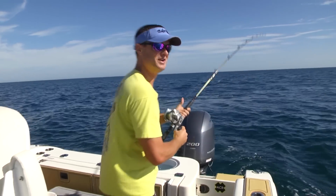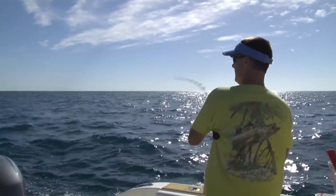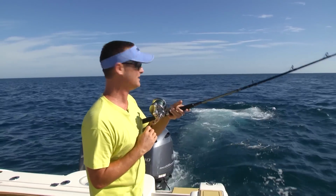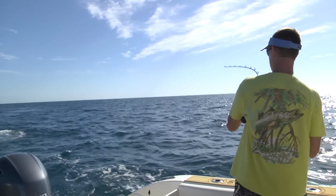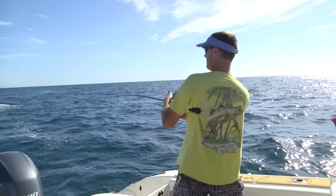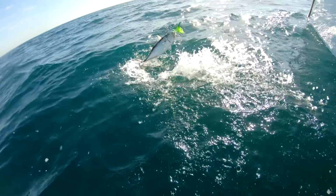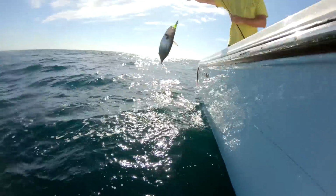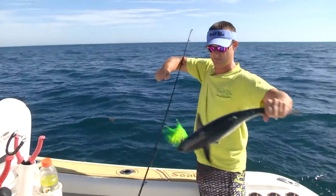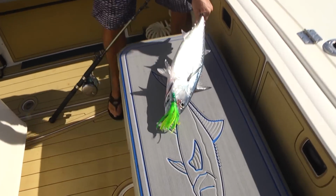All right, well, I just started trolling a couple of these C&H lures. I got a tuna tango here, and I was hoping for maybe a king or something, but I'm not sure what I got. It didn't make a long run like a king does, even though I have a fairly stiff drag on here. All right, well, here he is. Not a king, but it makes good bait. That's a little bonita on the tuna tango.